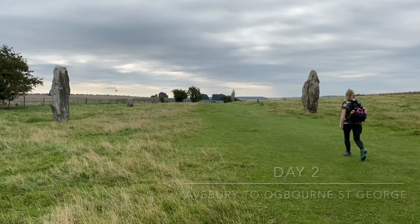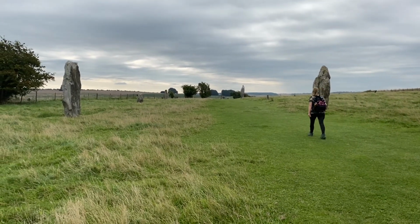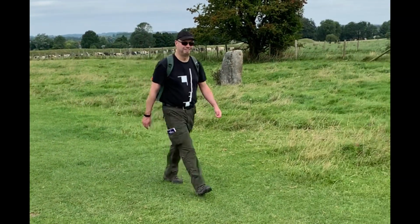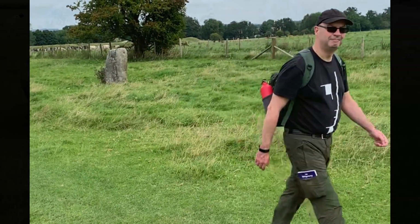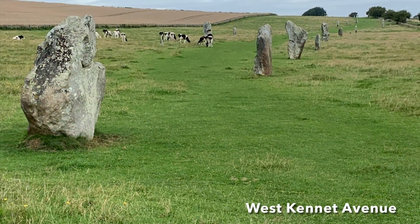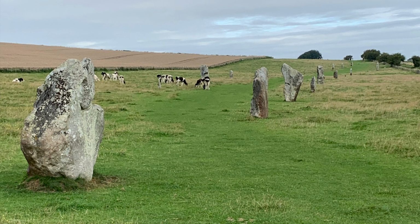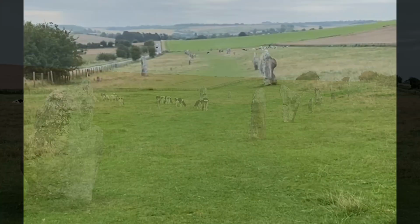Before heading out on the Ridgeway, we decided to explore the wider Avebury ritual landscape, starting with West Kennet Avenue. This avenue of pairs of standing stones runs for nearly 1.5 miles between the nearby sanctuary all the way into the Avebury Stone Circle.